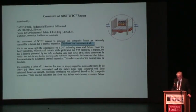Because thermal expansion is a function of temperature, again, we need to take a look, as we did with Cardington test results, to see if it's a new phenomenon, as NIST suggests. But you can see that it's actually been a consideration throughout history, as these 2 building professionals from Australia pointed out when they wrote a response to NIST on the Building 7 report.